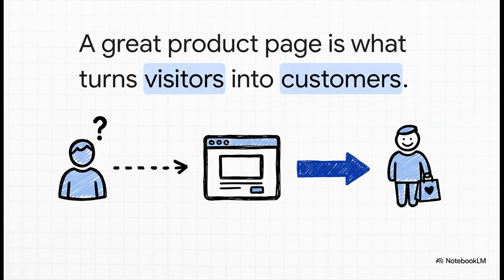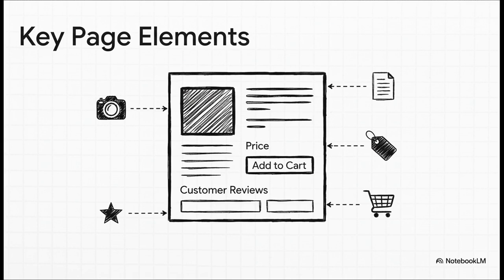Your product page isn't just an info sheet, it's a sales pitch. Its one and only job is to convince someone who's just looking to hit that add to cart button and become a real customer. So what are the absolute must-haves? Well, you need those amazing high-quality images. You need that persuasive description we talked about. The price and whether it's in stock have to be crystal clear. And that add to cart button needs to be big and obvious. But honestly, the secret weapon? Customer reviews. Nothing builds trust faster than seeing that other real people bought this thing and loved it. That social proof is pure gold.